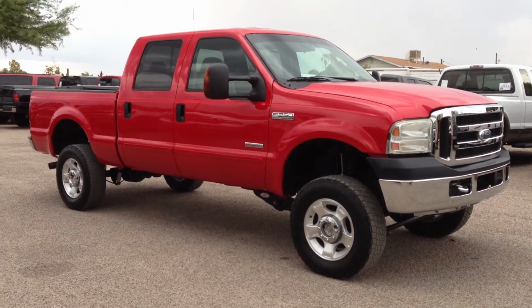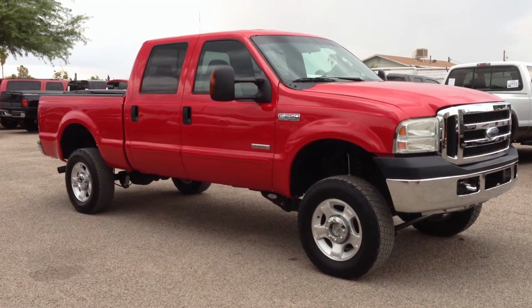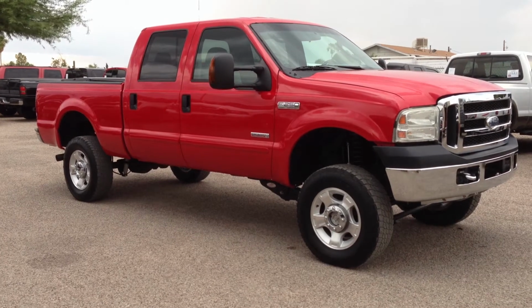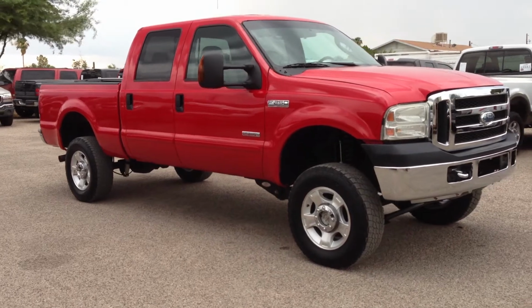We're selling this truck as a 2007 Ford F250 Crew Cab, Lariat, which is leather. It's four-wheel drive and it's a 6.0 turbo diesel. Has 49,000 miles. We purchased it directly from an insurance company. It's a salvage title due to theft, not collision.